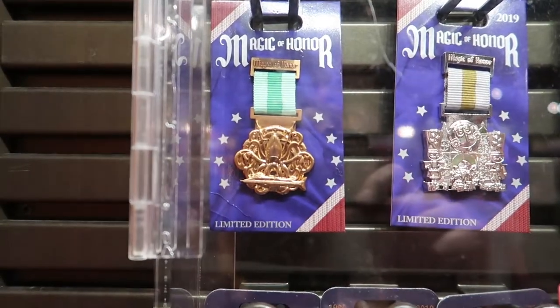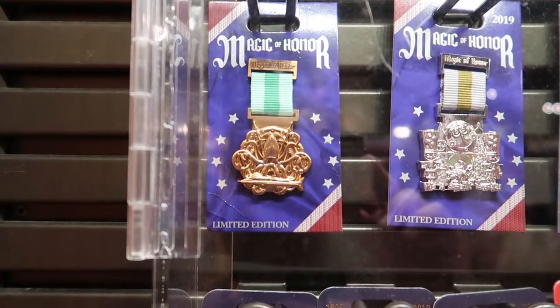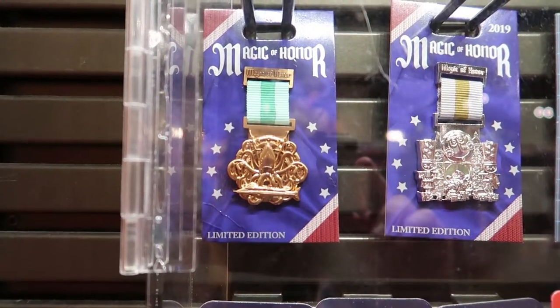There's a 20,000 Leagues pin. I kinda want it. But I think it's like 20 bucks, which is really expensive for one pin.